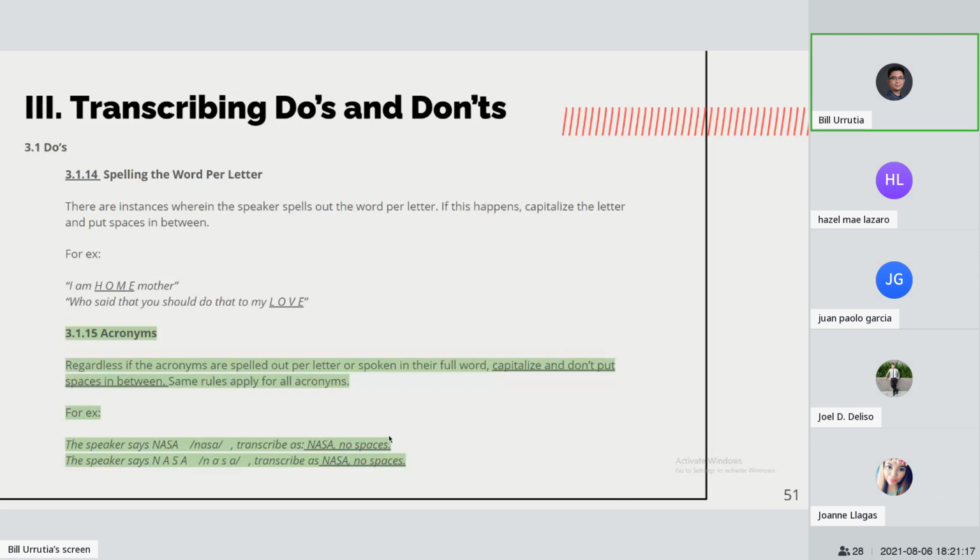Nasabi ko na pala yun. IATF, PSU, whatsoever.